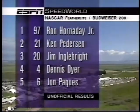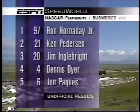As you take a look at Ron Hornaday Jr., he'll be headed to victory lane very shortly, and his crew chief and wife Lindy will be there to greet him on his second win in Southwest Tour competition in 1995. Back in a moment.